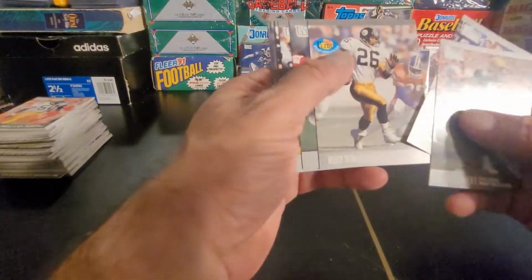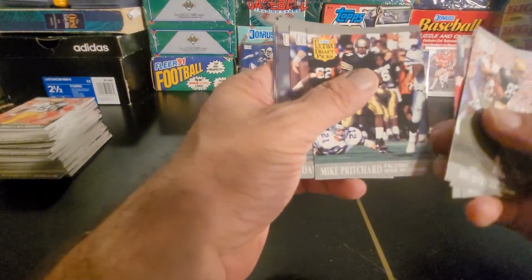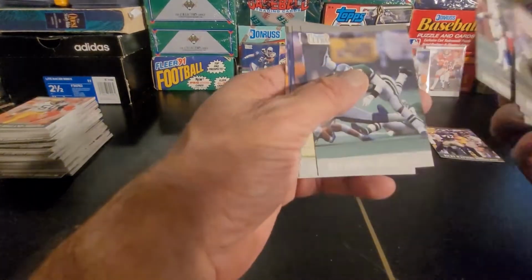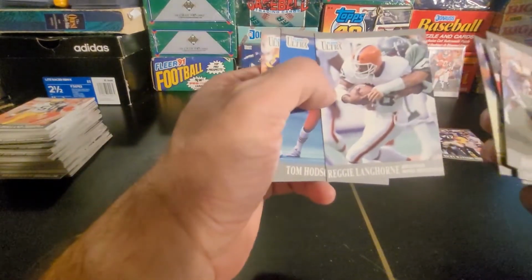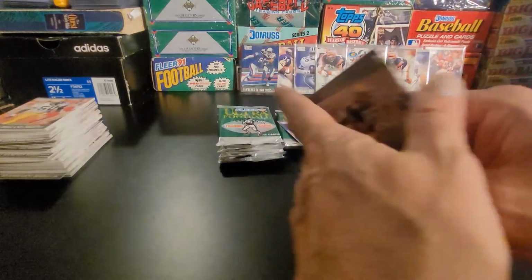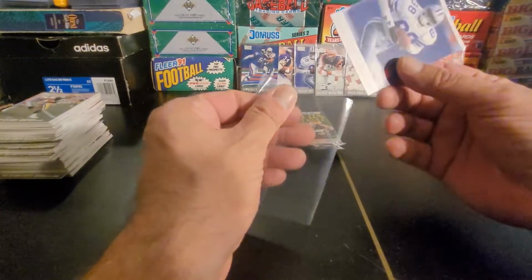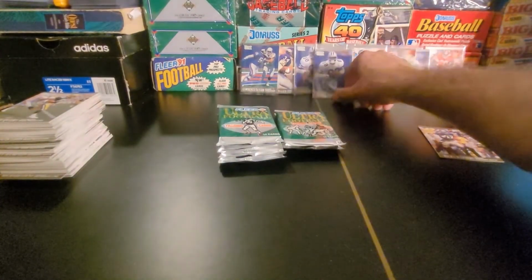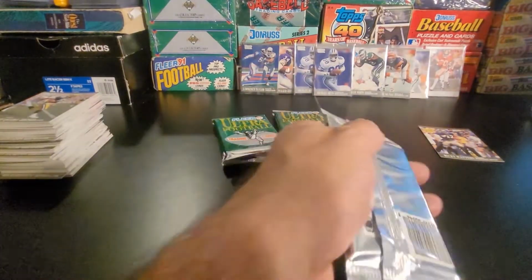Ernest Byner, Rod Woodson, Steve Jordan, Eric Martin, Mike Pritchard, Dave Meggett, Wes Hopkins, Tom Rathman, another Michael Irvin, okay, Reggie Langhorne, Tom Hudson, Cleveland Gary again, and Mike Merriweather. Definitely seeing our share of duplicates in here. I'm happy it's not just the common scrubs, but the Hall of Famers as well. And this seems to be multiples of all of those so far.